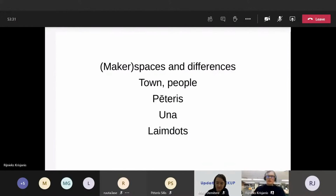So we can now talk more about the makerspaces and their differences. And one good way to talk about these things is scenarios. I would like to have several really nicely defined scenarios, but I just quickly came up with one, with a town, with some people, with Peter, Una, and Lamdots.